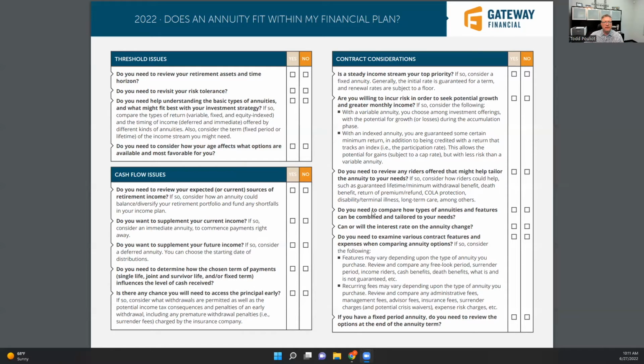Do you need to compare how different types of annuity features can be combined and tailored to your needs? Again, there's so many different insurers out there and so many different products that they offer. Can or will the interest rate on the annuity change? Don't lock in a very low interest rate. Now, when we're in a rising interest rate environment, can it go lower? Those are the things that you need to read the contract for.